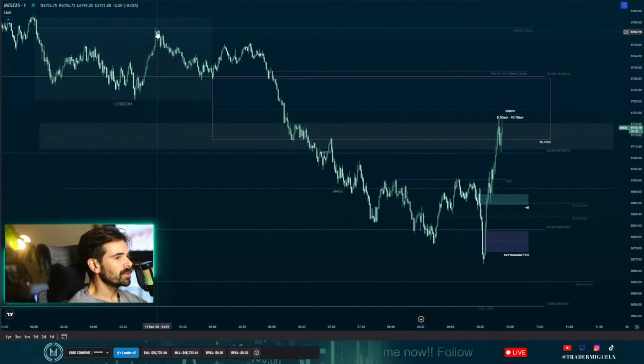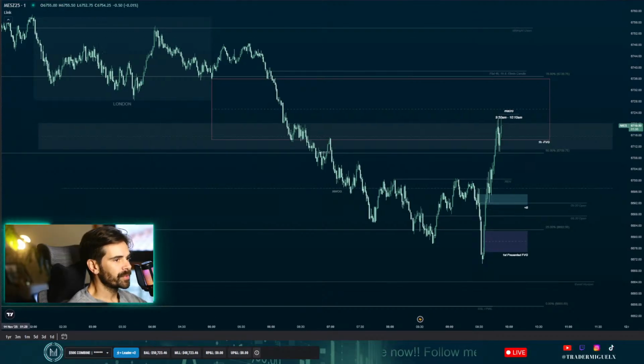So if we close like that, I'm not sure, but if we close like that, with an SMT on the lows, I think it's too early to say that the retrace is done here on indices, but let's wait.